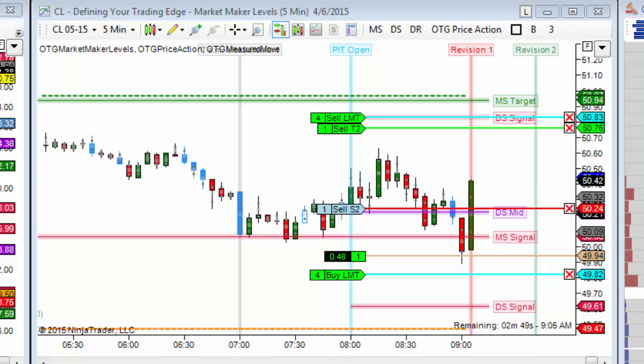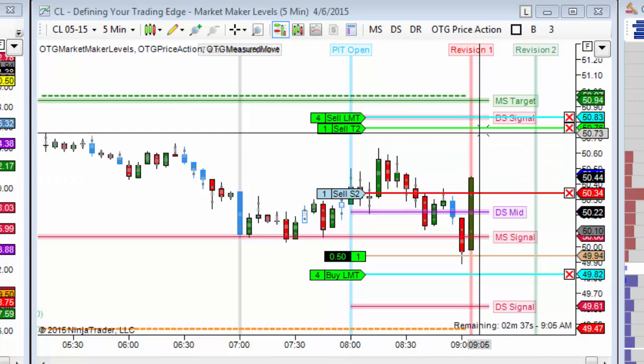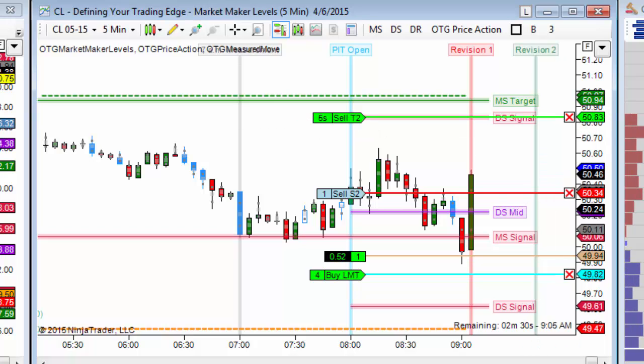Now we're going to go to 34 here because it may fail right out of there. Okay? It may fail right out of there. 34 is the next target on the underside here. Otherwise, you're looking at 50.83 where I'm going to flip and get short.